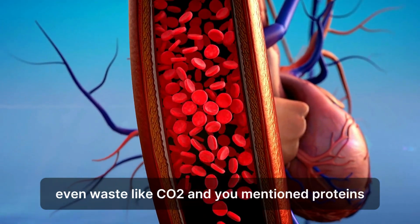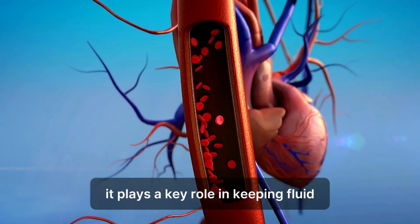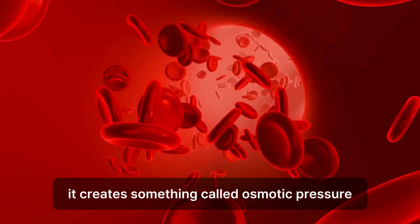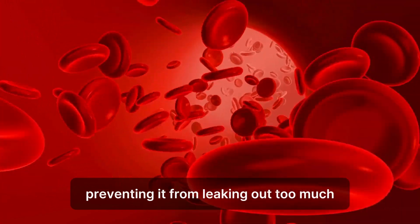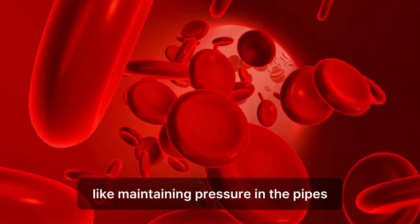And you mentioned proteins. Albumin is a big one in plasma. It plays a key role in keeping fluid inside the blood vessels. How does it do that? It creates something called osmotic pressure. Basically, it helps hold on to the water, preventing it from leaking out too much into the tissues, like a sponge effect almost. Okay, like maintaining pressure in the pipes.